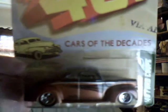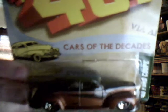Next up we have the 40s Ford Coupe. I'm not sure if I already had this one. I think I had the 40s soft top version. Absolutely lovely colour this. I do have to admit though, I haven't seen any T-Hunts or Supers. So perhaps maybe we are getting only the basics, which is a shame.